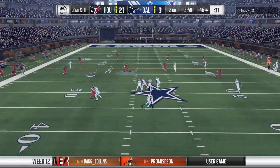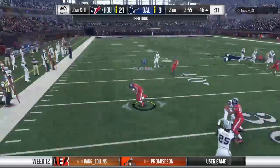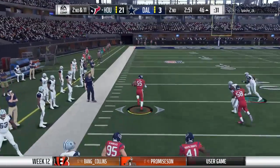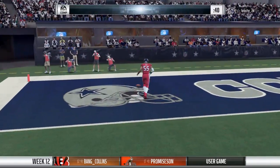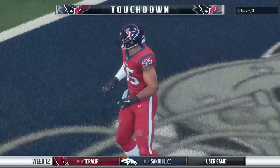Now Breeze throwing on second down. Eluding the pressure right. He rifles one that's intercepted. Picked off by the Pro Bowler, Anthony Barr. And some room to run now. Past the 20, 10, and they will score a pick six for the Texans TD.